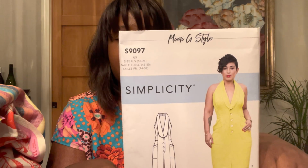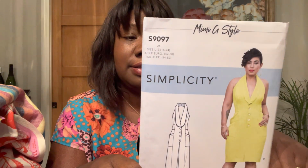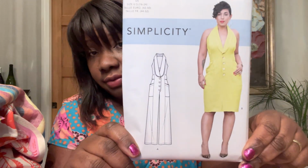And this is Simplicity 9097. Also size range from 6 to 24. This is made for wovens, cottons, linens, satins. You could do like a cute tuxedo look, like black satin with a white satin collar. That would be jazzy. And let's see the hip. The hip on here for the jumpsuit is 54 inches. And for the dress B, for the size 24, just so you know how far up it's going to go, that finished garment measurement at the hip is 51.5.